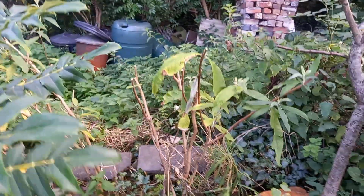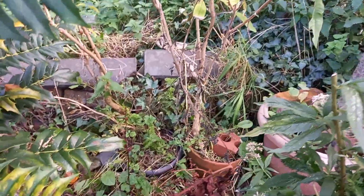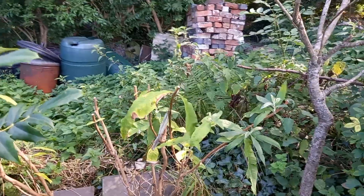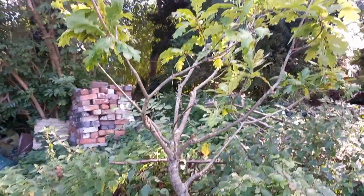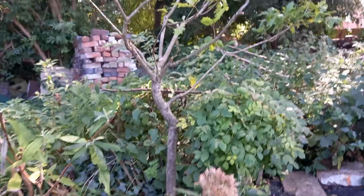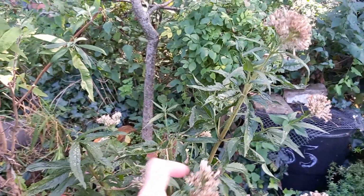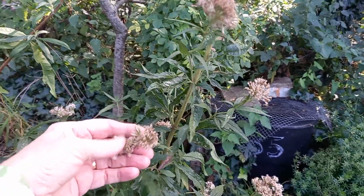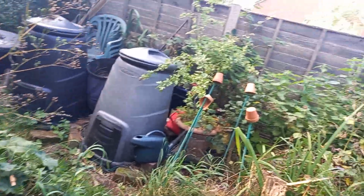Got some buddleias in pots there that are self-rooted into the ground. I've cut those back hard because they were so tall they were blowing over. My oak tree in a pot, that's its new spot. I've left this Joe Pye to keep going here, and I'll leave the seeds on this. It can self-seed up here, I don't mind that.